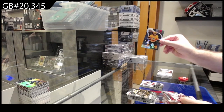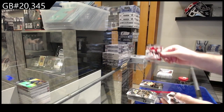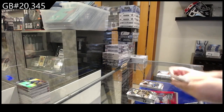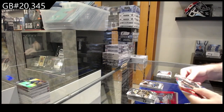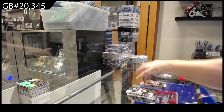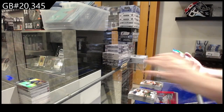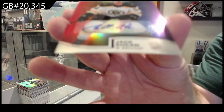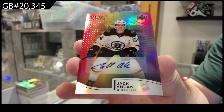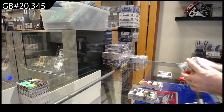Black rainbow rookie for Nashville, Ferentz. Bread Baskets of Markstrom for Calgary. And a rookie of Perfetti for Winnipeg. Red rainbow of Brent Burns for San Jose. Rookie for Philly of Cam York. And a rainbow auto of Aiken for Boston. Yeah, the Blue Chinas are quite rare, so.